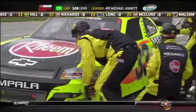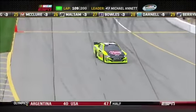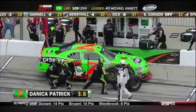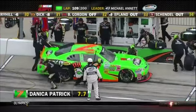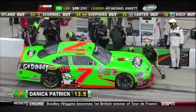Brendan Gaughan said the car is still a tick loose. It was very loose before the previous adjustment. He's now hanging in the top 12, and wants to get this car in the top 10 as best he can. Vince: they've really worked on Danica Patrick's on and off laps on her pit stops. They feel like it's really costing them some spots. Right now, she says the car is just too loose on entry and on throttle. An air pressure adjustment, four tires for Danica Patrick.